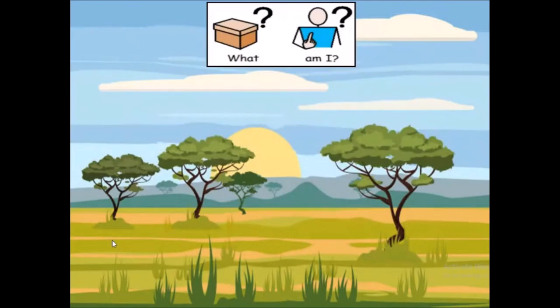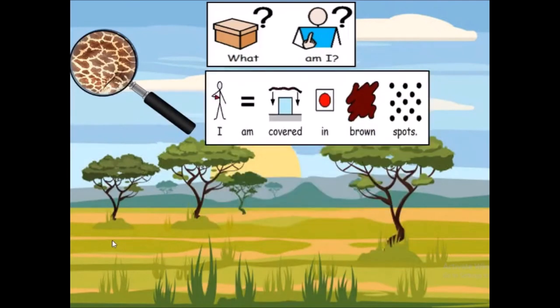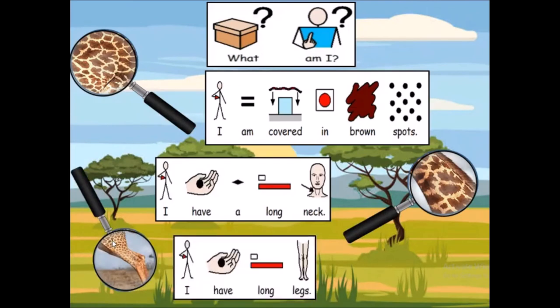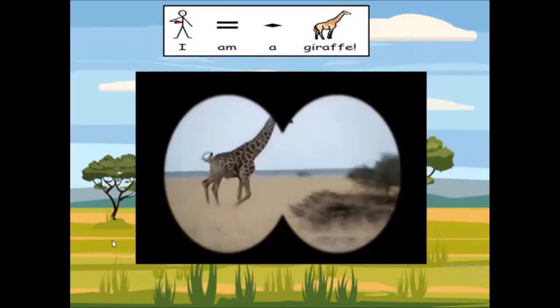What am I? I am covered in brown spots. I have a long neck. I have long legs. I am a giraffe.